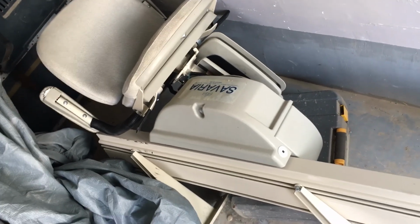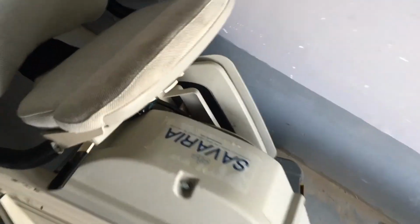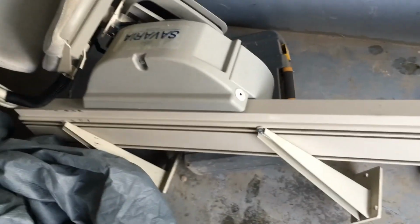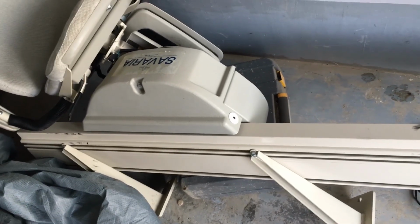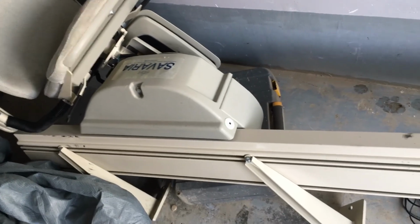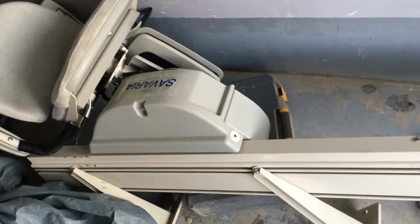So again, study the pictures, but there's not a lot to tell you, folks, other than the fact that the upholstery's in good shape. These arms slide up and down just like so. Footrest there. It's on an odd angle right now because it really is a heavy unit. This unit weighs, I would say conservatively, at least 200 pounds in its current form. So it's a little hard for me to lug it around. I will help you load it.